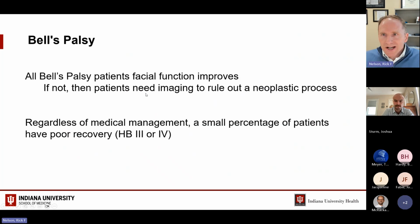So a couple important concepts. All Bell's palsy patients, their facial function improves from where it was the worst. However, not everybody gets back to normal. If they don't improve, then you need to get imaging to rule out some neoplastic process. And regardless of medical management, there's a small percentage of patients that have poor recovery, meaning they have House-Brackmann 3 or 4.